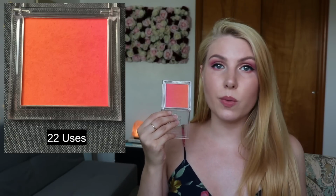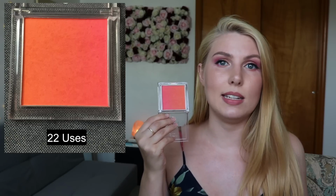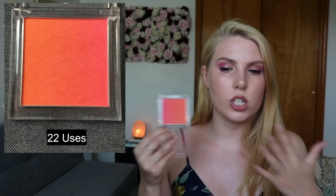A blush that I have used 22 times is from Essence, the Blush Up Ombre Powder Blush in the shade 10 Heat Wave. This one is ombre, so it's orange on one side and then it fades into a hot pink. This is beautiful. I don't think that they make this anymore. I bought this from the Essence website for like $1.99 quite a number of years ago, and I really enjoy it.